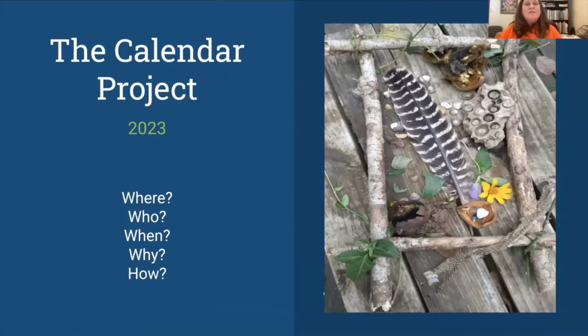All right, so now you have learned a little bit about ephemeral art in nature, and you've been introduced to some artists that are well known for creating art in this medium. Hopefully you found it interesting and cool. We're also hoping you've been inspired, because the theme for the 2023 LREC calendar is ephemeral art.